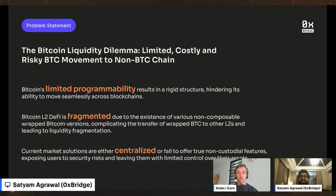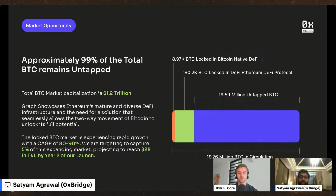It isn't possible right now, or even if it is possible, it is very, very complex. And whatever the current market solutions are, which provide assets like these derivatives or synthetic assets for the BTC itself, either they are centralized or trust-minimized in a certain form itself. So what we are coming up with is to solve these problem statements, and here we are talking about the market opportunity.